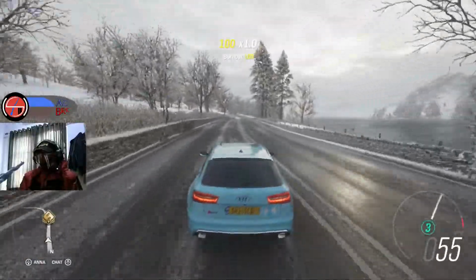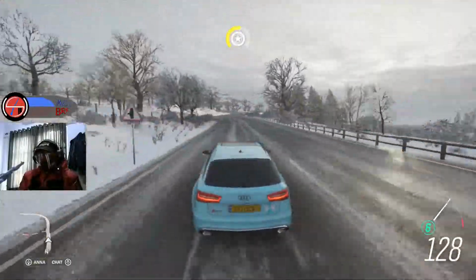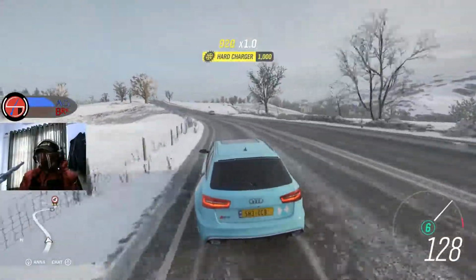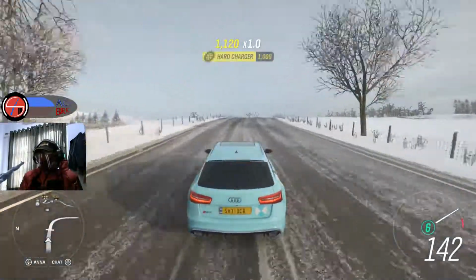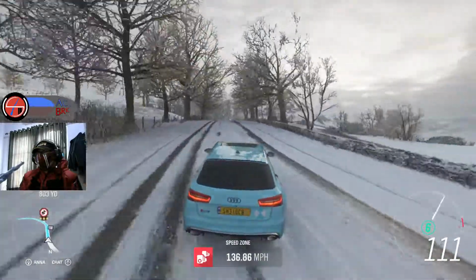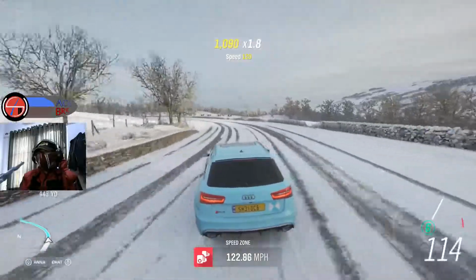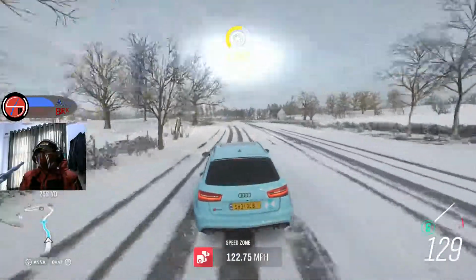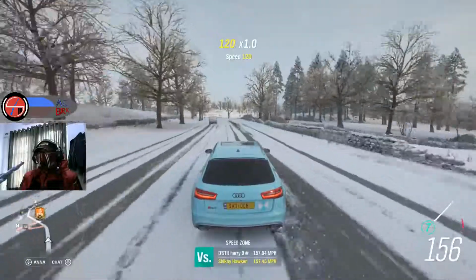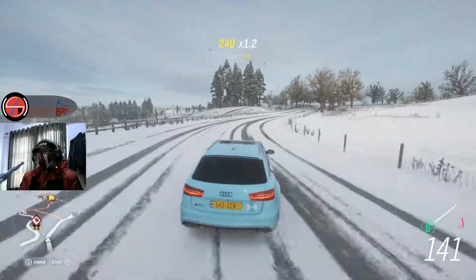See? If I keep the car without the handbrake, it will hit the wall, but then the car is so nice to handle. It just works. This car just works well. I don't understand. Yeah, it works so much better than the rear-wheel drive, obviously, because it has all-wheel drive. But seriously, what's going on with this car? I don't understand. It just works really well. That's something, you know.